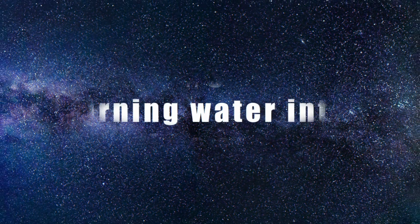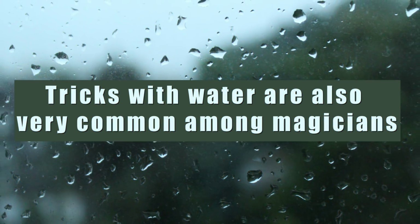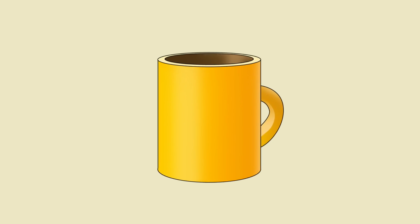Number 3. Turning water into ice in a second. Tricks with water are also very common among magicians. For example, the one where the illusionist pours some water into a cup, and a moment later it's turned into a cube of ice. As you've probably already guessed, the trick here lies in the cup itself.